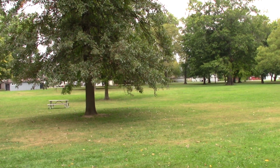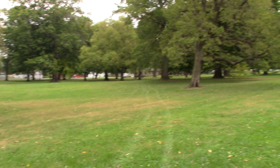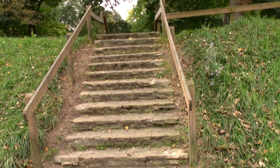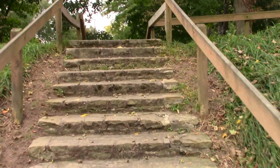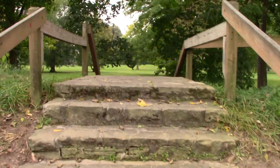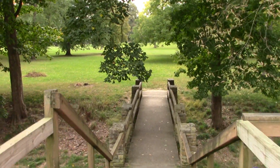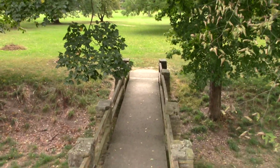It was Camp Mound Builders as a CCC camp that led to this becoming part of the Ohio History Connection, part of our Ohio historic preservation. And one of the last things they built, along with that picnic shelter, was this bridge and set of stairs. So we'll climb the stairs, and now you're looking inside to the interior of this remarkable space.